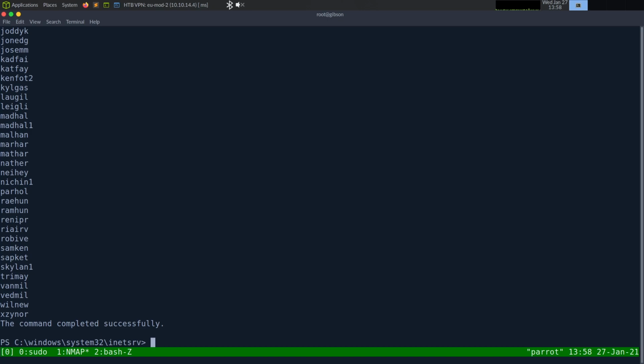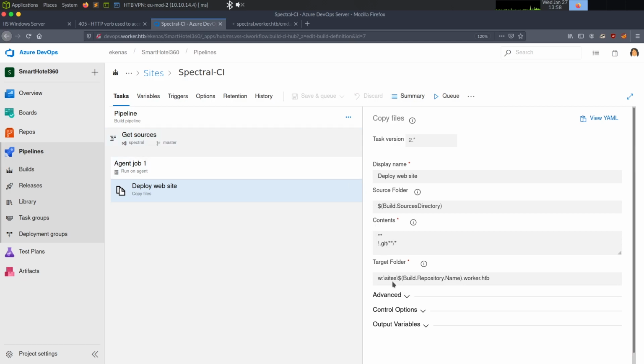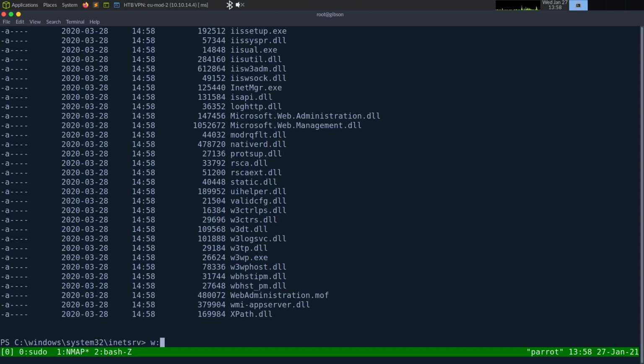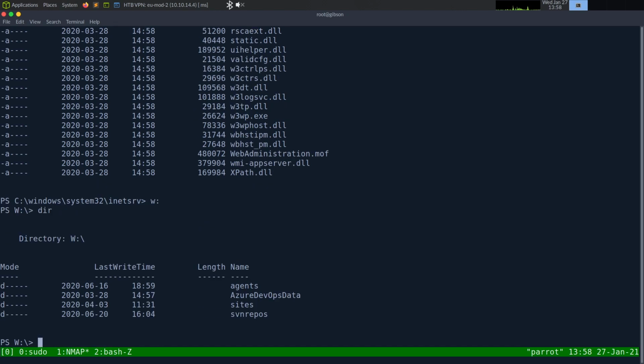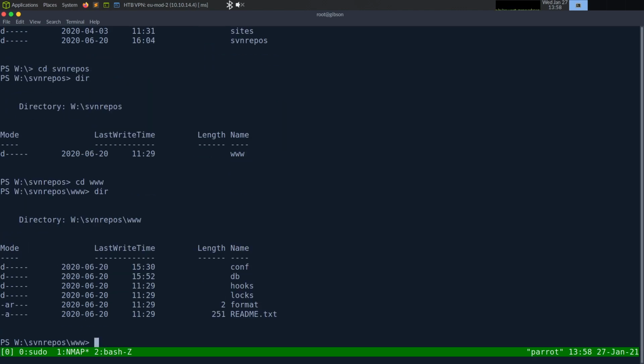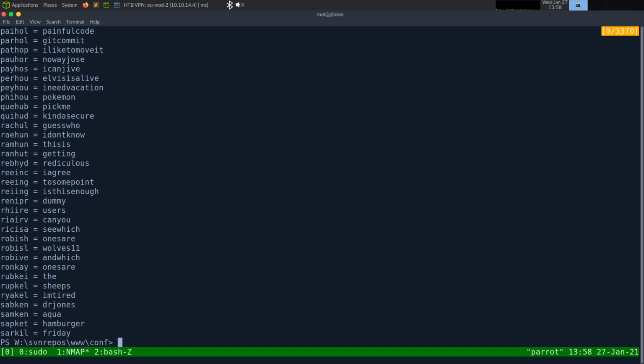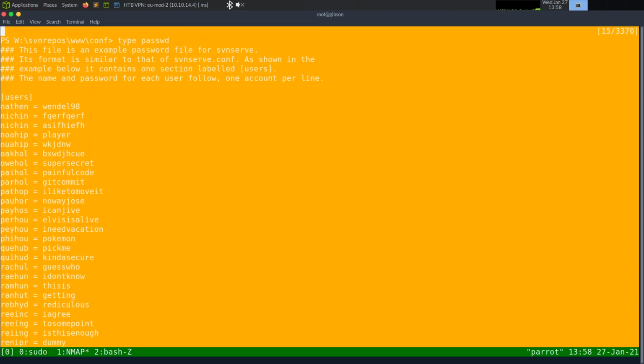So instead of poking around all this, if we go back a while, there was this W directory and the pipeline. So let's go take a look at what is in W. So if we do dir, we do have agents, Azure Devops, sites, and the Subversion repos. Now, Subversion puts all the credentials in a file, and if we're lucky, they won't be encrypted. And if they are encrypted, then we can try to decrypt them. So let's try to type the passwd. And it looks like we have just a list of a bunch of credentials.